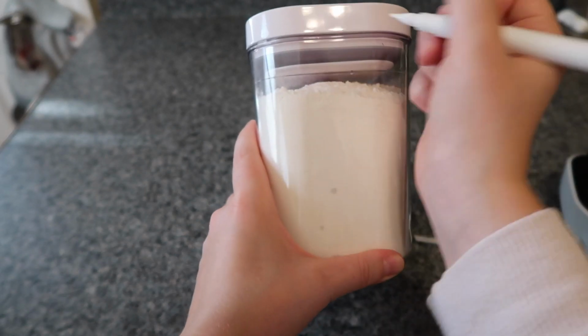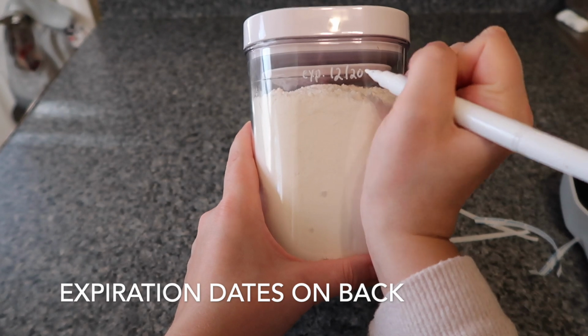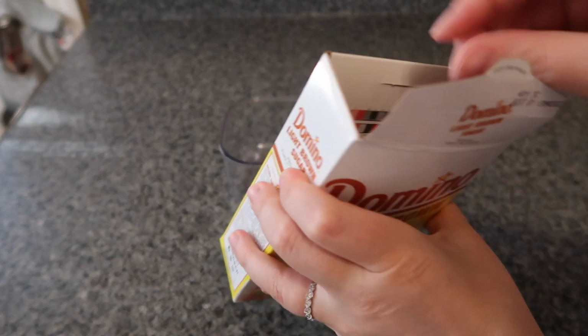And on the back of everything, I am writing the expiration date of the product that's inside. This is just using an easy dry erase marker. Mine just happens to be white.